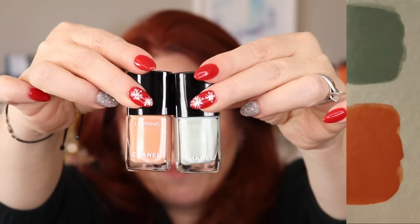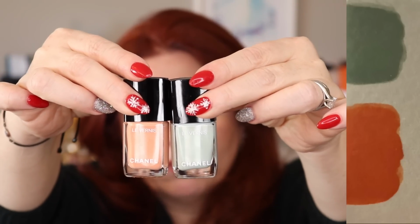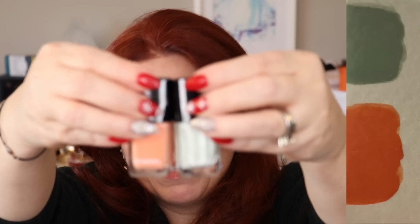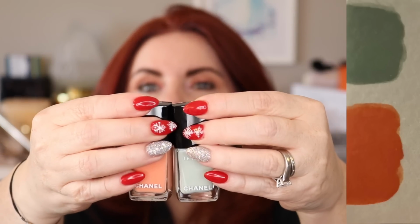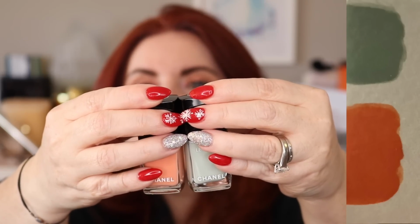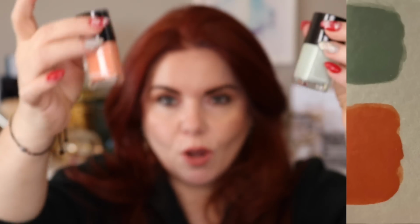And I picked these up. I don't always pick up the Chanel nail polishes because, as you can see, I get my nails done professionally. I get them dipped. It's a dip polish, basically. And so because of that, I don't often use regular nail polish. However, when I really like the shades that Chanel does, I will pick them up and put them on my pedicure, or sometimes I'll even put them over my nails.